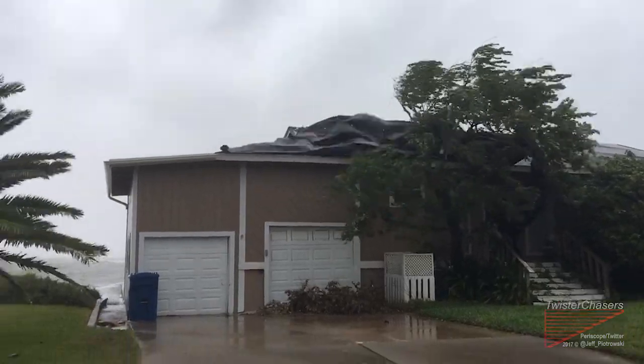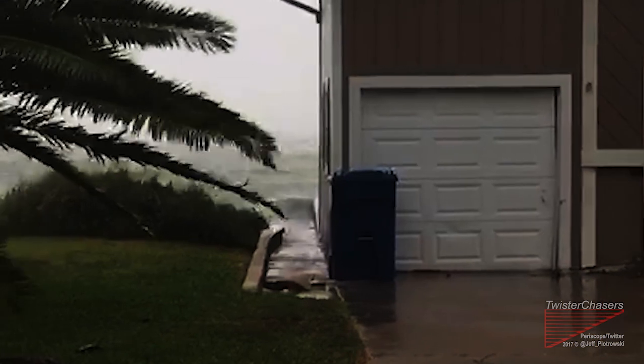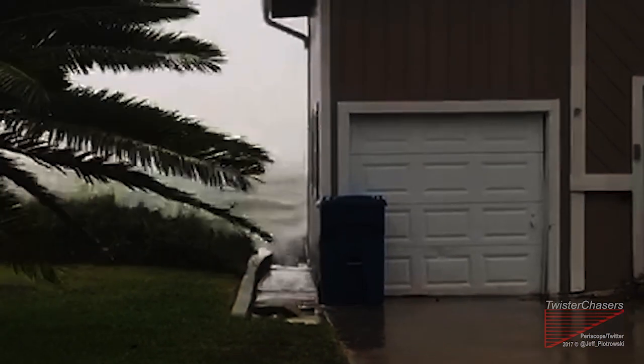It's rain, and you can see water's pouring up on the side of the house there, on the little buoy, the boardwalk there in the back, starting to come up. And here's the winds. I mean, it's getting extreme fast. Winds are probably gusting 50, 55 now.